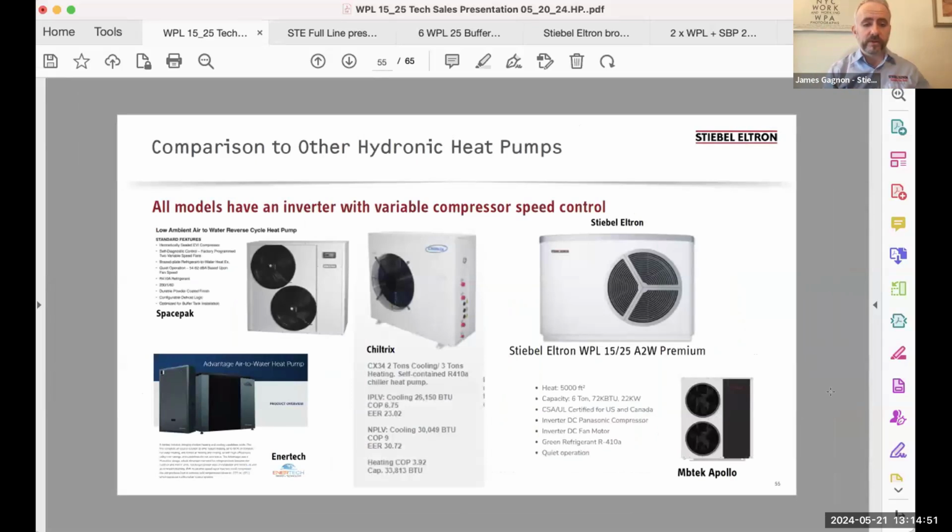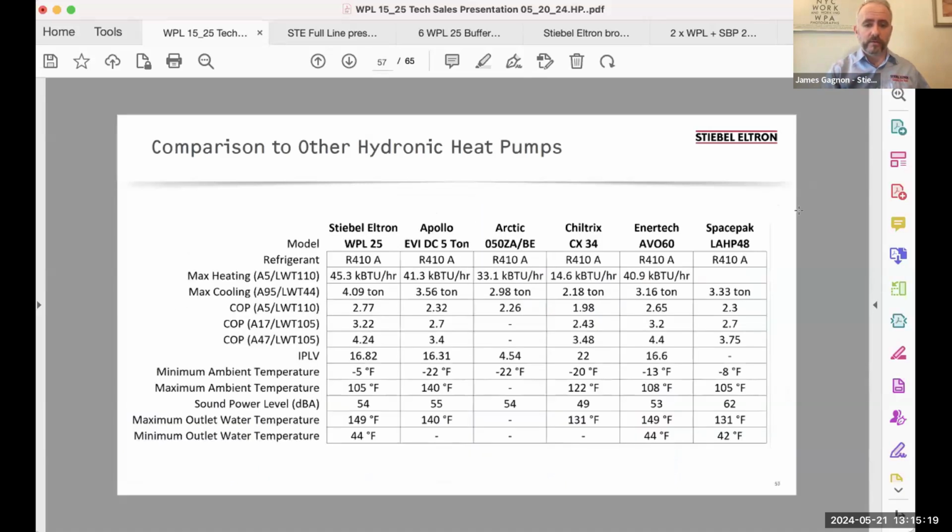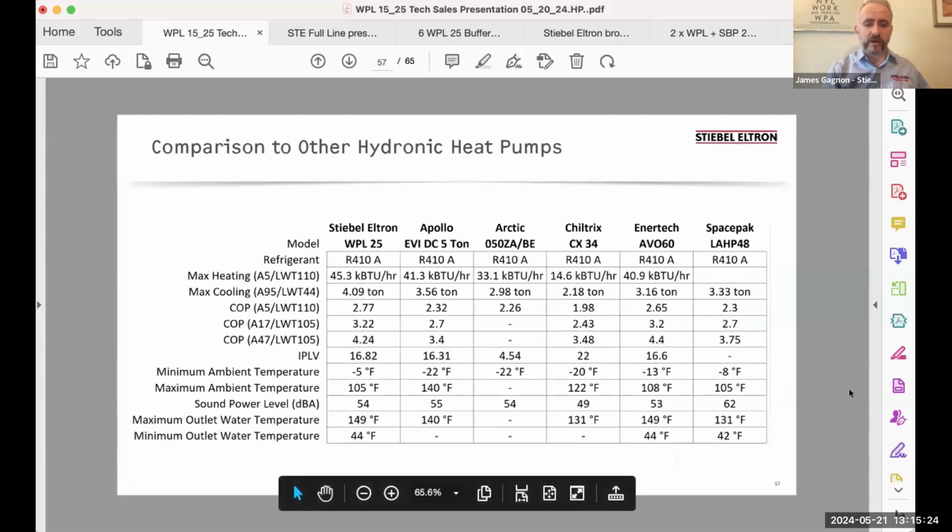And here are some of the other players on the market: Space Pack, Enertech, Chiltrix. We have, for our 4-ton unit compared to the other 4 or 5-ton units, the most efficient unit at that AW5 LW110, that cold climate efficiency benchmark. And then the capacity of our unit when it's quite cold outside remains very, very high. A lot of the other players are not able to get up to 149 Fahrenheit. A lot of them max out at like 130.